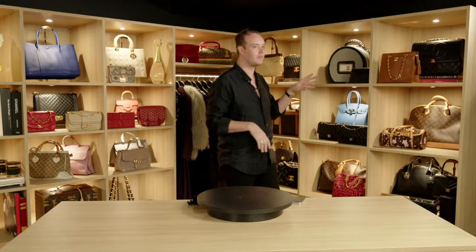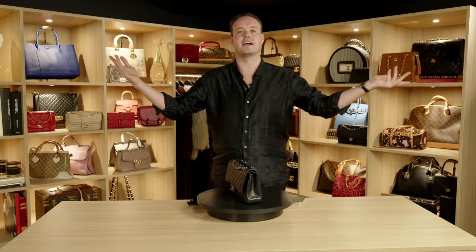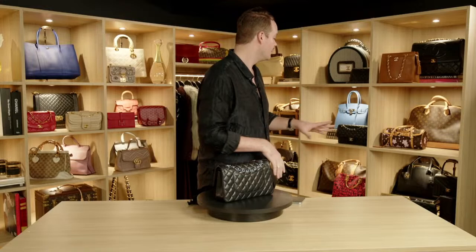So this is the Chanel quilted lambskin classic double flap bag in the size medium. It's very smooth, very elegant, just like you. You're a blossoming butterfly who has come out, and this is what you're wearing. Just a simple classic bag with silver hardware. You can also pair it with this beautiful vintage wallet.